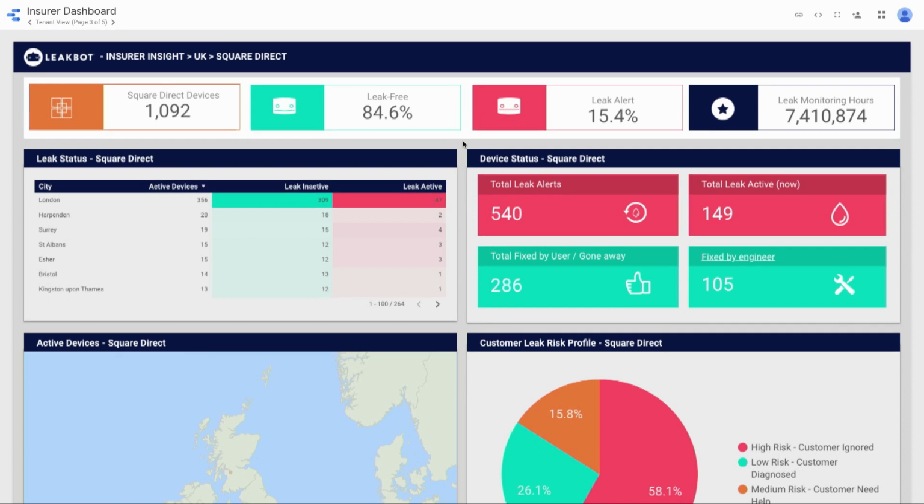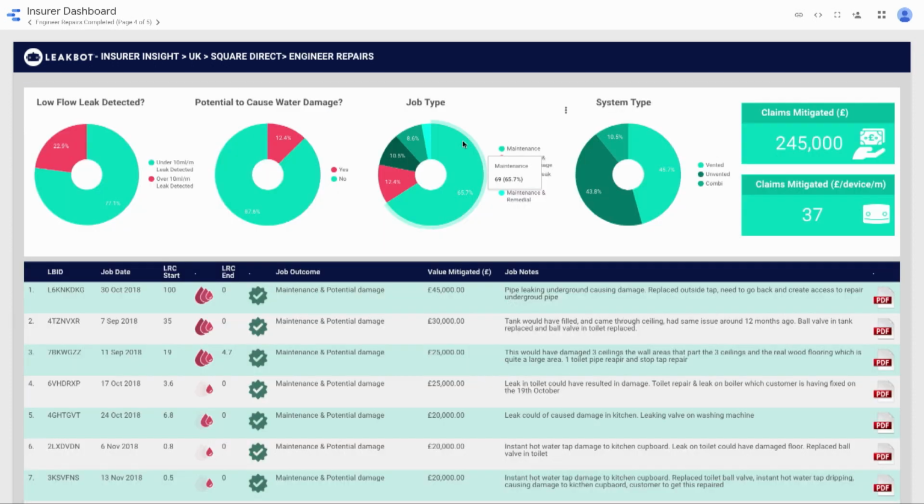So the other thing that our partners love is through this tool, you can see a whole host of data about when we've actually been in-home and fixed a lot of these leaks. So there's lots of aggregated information here about the flow rate of the leak, the types of problems that we're fitting, but then on an individual case-by-case basis, you can go into the tool here and you can see information about every single in-home visit. So this is a report for one individual repair that we've done.